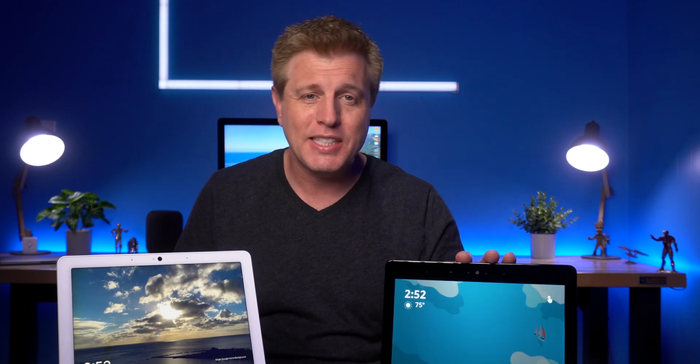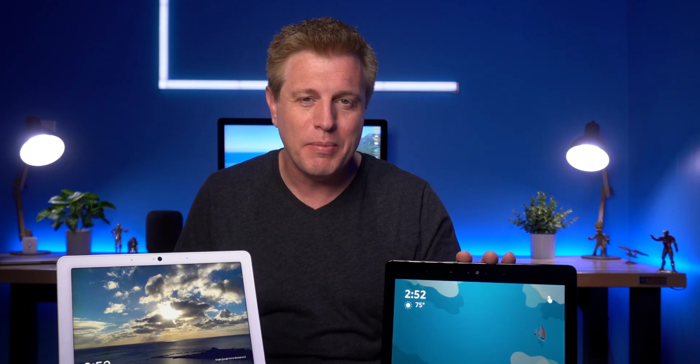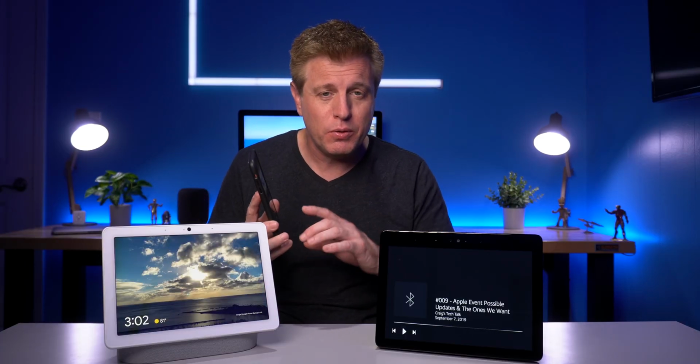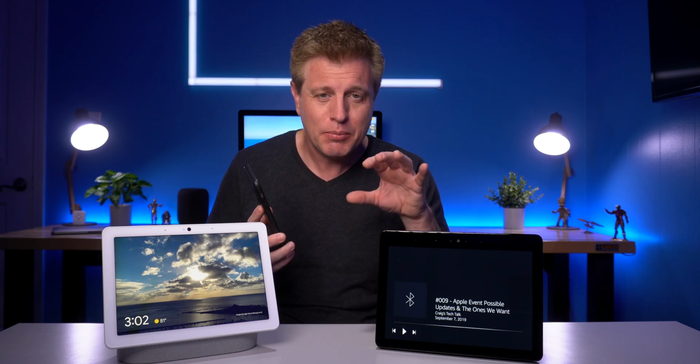First thing we'll look at is sound and the content available. Both devices support Pandora, Spotify, TuneIn, and iHeartRadio. Amazon's gonna bring Sirius XM, Amazon Unlimited Music, and Prime Music. Nest Hub's gonna bring Google Music, YouTube Music, and Google Podcast. Let's have a listen and compare sound. I'm gonna use my phone with Bluetooth so that they are both getting the same source.